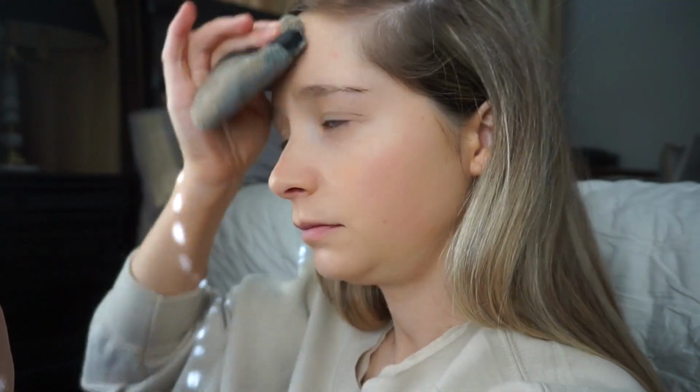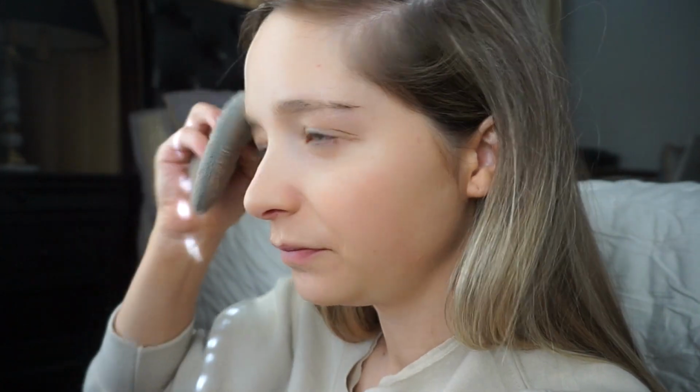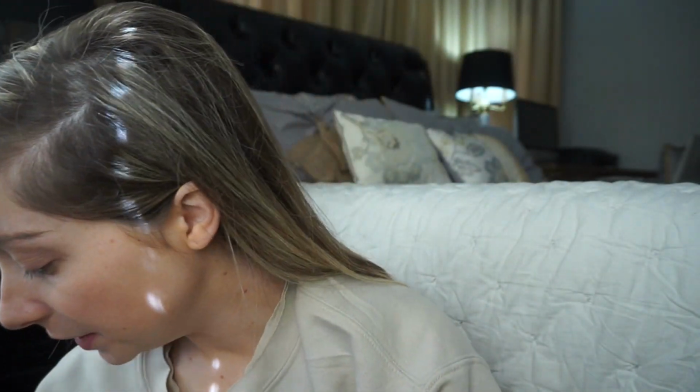Yeah, so I did, obviously, as you saw, double up on coverage. I had to build it up. I'm telling you, my skin just does not look this good. But, and you can't tell in here, maybe it's just the lighting, which it probably is, it's pretty good.